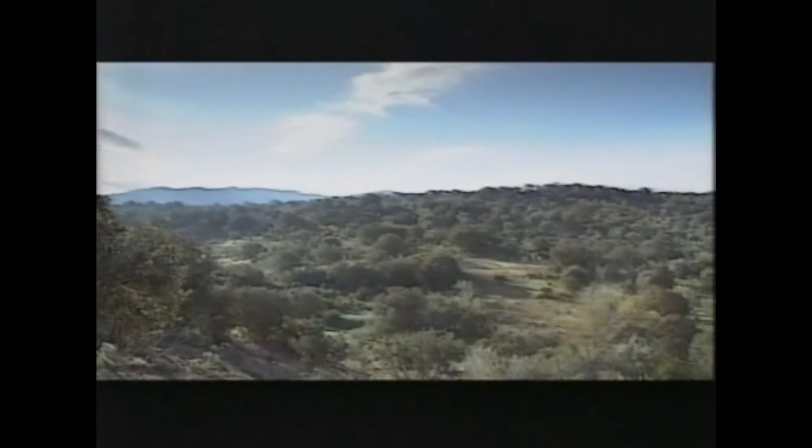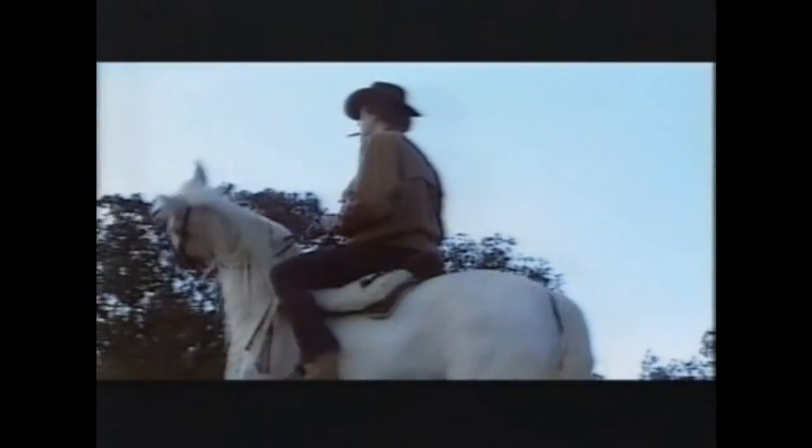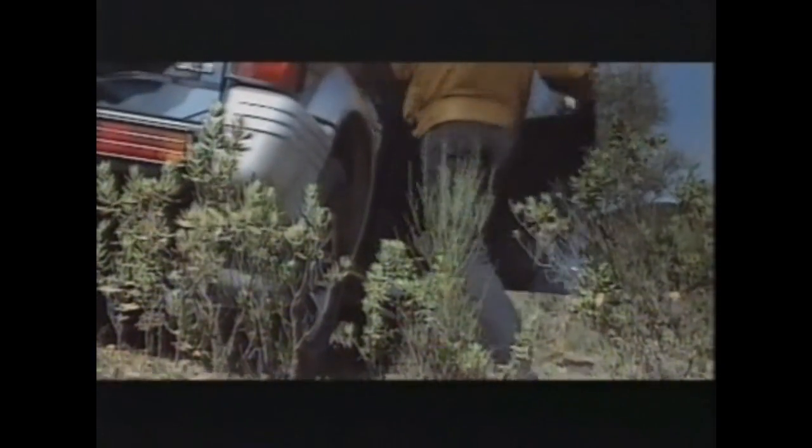This is the countryside. Now, if you want to be mobile out here, you need one of these. Or better still, one of these. And for a townie like me, choosing between the two is not difficult.